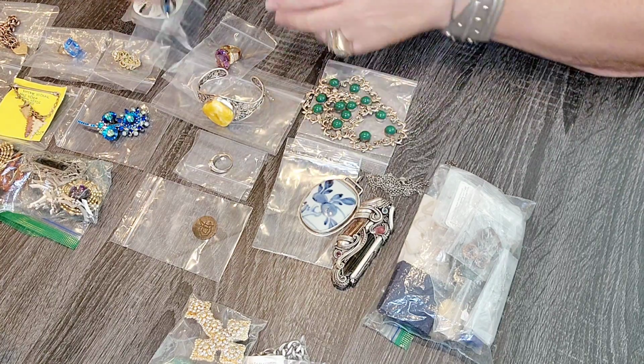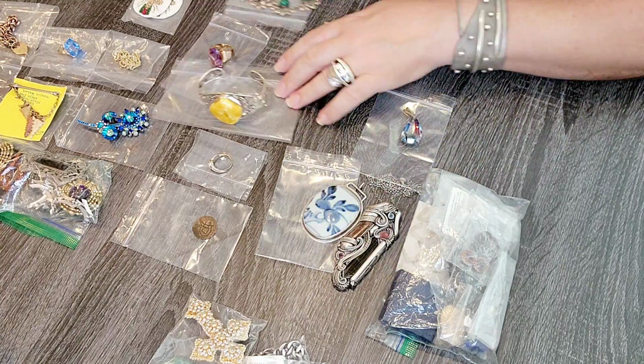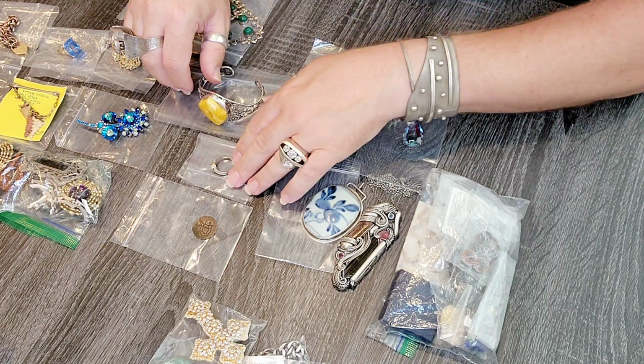Okay, I got this one from Linda. I want to make sure. So this is Rogers. This is Hartville. This is, I don't know. I'm losing track. Okay, this one's for sure from Linda.